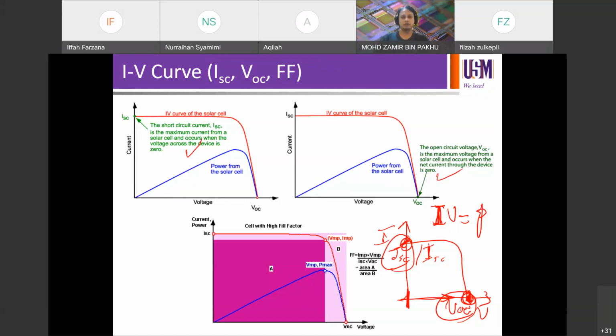So if you look at this curve, for example, this curve or that curve, let us move from 0 to VOC and see what we get. So at 0, at the origin, what is the voltage? The current is ISC. At this point, at the origin, the current is ISC and the voltage is 0. Therefore, ISC times 0 equals 0. So you have 0 power from the solar cell.